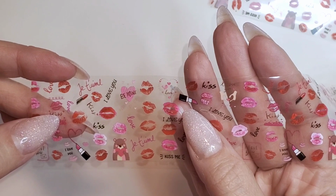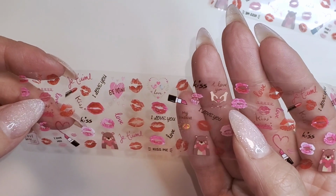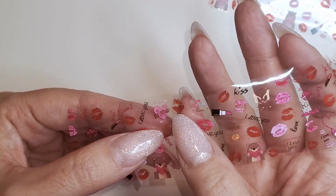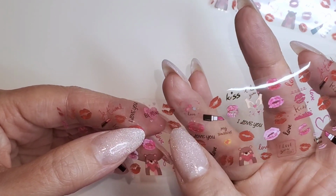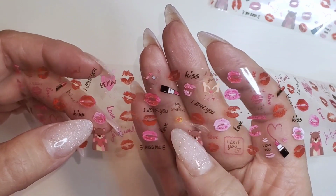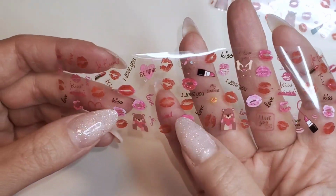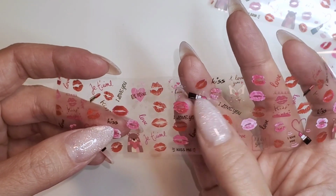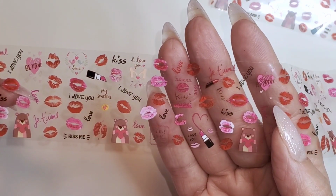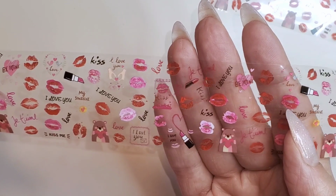Ooh, I love the little lipsticks. Super cute. I kind of like these ones too because they're like lip prints, as if somebody put lipstick on and kissed a paper or kissed something. They're not just like real lips. They're like the imprints of lipstick, obviously. Why they have the lipsticks on here also. Duh. Very cute. Okay, we've got 4 more.